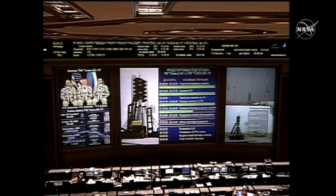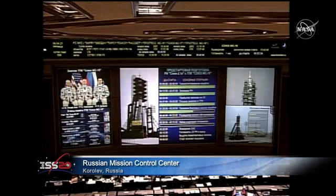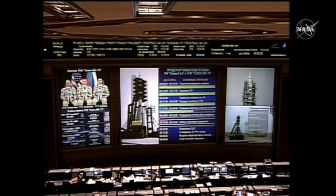During the Soyuz's climb to orbit, tracking and telemetry is downlinked to ground stations along the flight path, and all of it gets routed here to the Russian Mission Control Center in Korolyov, just outside of Moscow. We'll be seeing a lot of this room over the next couple of hours.